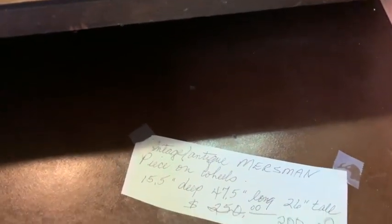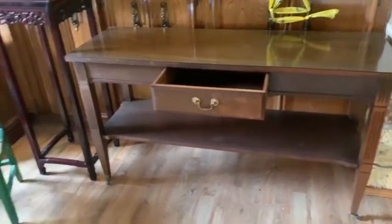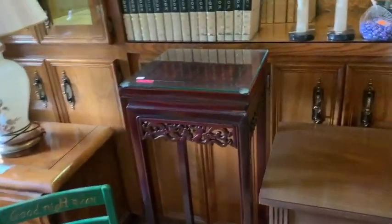And then this table, again, something I wanted, but I didn't have $200 to spend on it. But I liked it anyway. Do you guys sell furniture? Do any of you guys do that? I mean, because this is a cool little table.